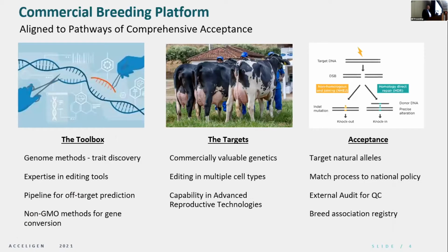So what is our product really? It's genetic opportunities for producers, all the way from a smallholder up to a large genetic company, where we take the process of gene editing and introducing the traits that you want into your population. And we de-risk that process through our expertise in our breeding platform. So we have our own internal discovery pipeline for different traits. Some of that I'll talk about in an upcoming slide.